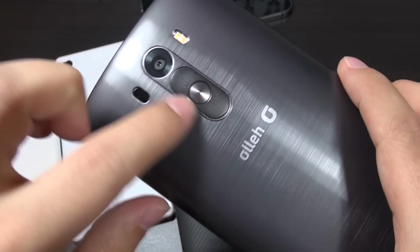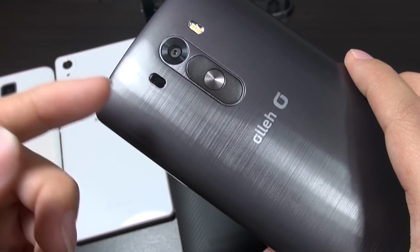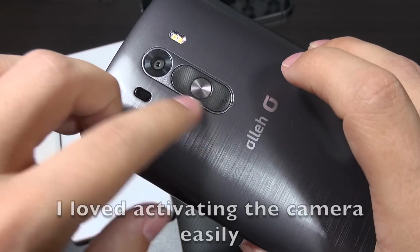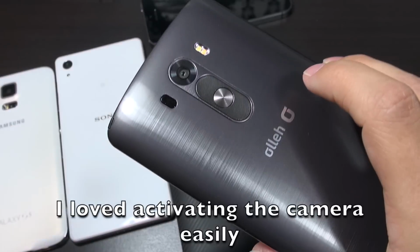Another thing that I really like are these buttons on the back that came from the G2. One thing that I really loved about the G2 was being able to use the shortcut keys, which you cannot program to other programs.